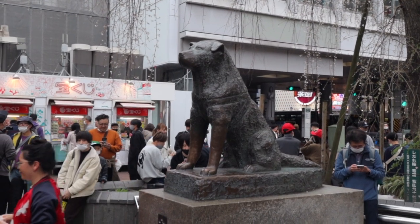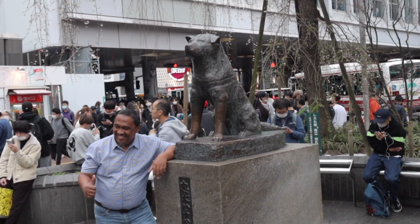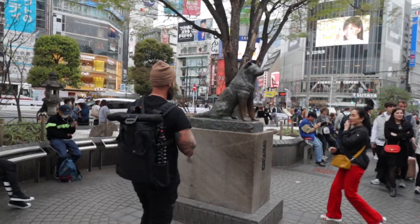Do you want to tell us a story about the dog? Yeah, so that is Hachiko. He's an Akita. He would come and meet his owner at 3 o'clock every single day after his owner finished work from Shibuya Station. Even after his owner passed away, the dog still returned every day for 10 years. Once the dog actually passed away, he was cremated and buried next to his owner. So super sad story, and he's such a beautiful boy.